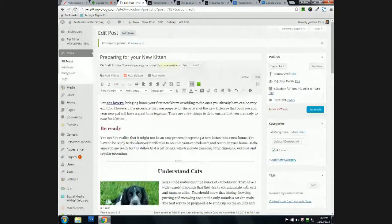Also, I get asked the question, how can I password protect a page or a post? Now remember, this is going to be identical for pages or posts. So let's say I have a service agreement, or a policies page, or a client that I want to dedicate a page to. I have all of her updates and all of her videos of her pet on my website. I created a page just for her, or for all my clients, but I want it to be private and password protected. How do I do that?